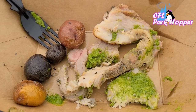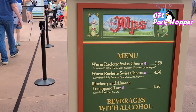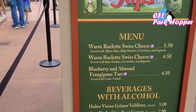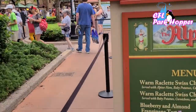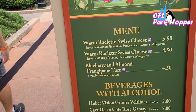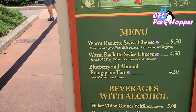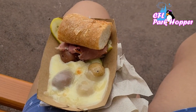So we're going to keep working our way around and trying some more fall foods here at the Epcot International Food and Wine Festival. Okay, one of my favorite booths that comes every fall is the Alps booth. It's located down here in the Germany area, and that warm raclette Swiss cheese is so good. I love the top portion where you can get the Alpine ham, the baby potatoes, the little cornichons, which are the tiny little pickles, and the baguettes. It's so good. So let's give that a try.